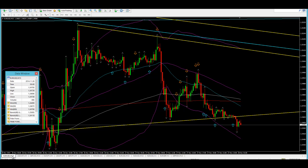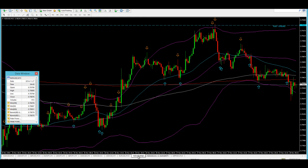Let's talk about how to further enhance our experience in this career and really take it to the next level. But before I do that, let me talk about our trades that we were in. We actually got into a New Zealand dollar trade. We're still technically in that trade, guys, by the way. We got into a New Zealand dollar sell at the exact right point.